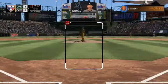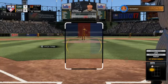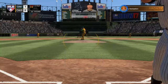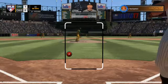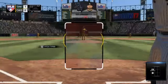Popped up towards the seats as this gets out of play. Even at 2 balls and 2 strikes. Here's the pitch. And he lays off the curveball. Strike 3 called. And that's going to be out number 1.